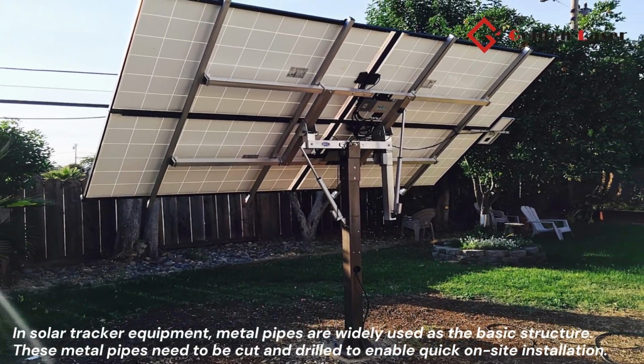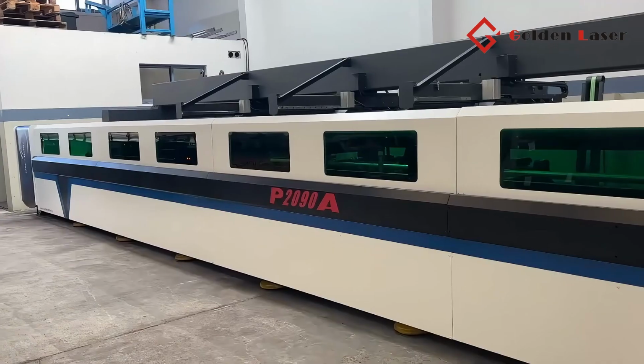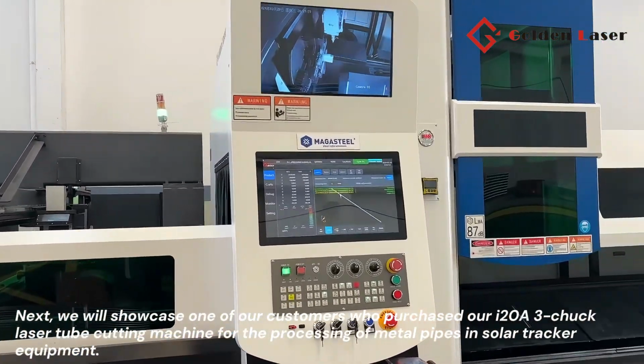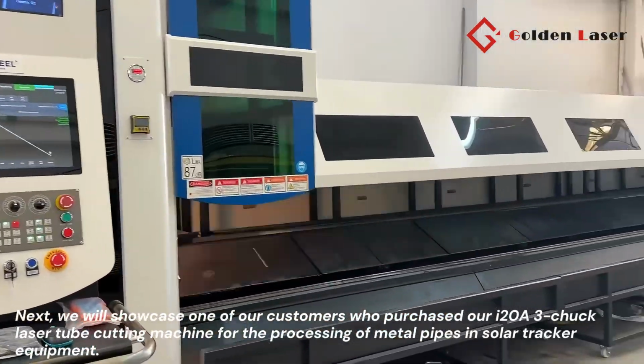These metal pipes need to be cut and drilled to enable quick on-site installation. Next, we will showcase one of our customers who purchased our I-to-OA3 chuck laser tube cutting machine for the processing of metal pipes in solar tracker equipment.